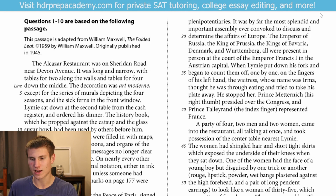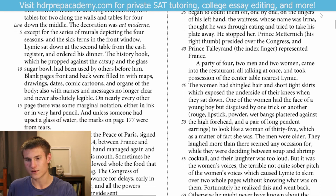The women had shingled hair and short, tight skirts, which exposed the underside of their knees when they sat down. One of the women had the face of a young boy, but disguised by one trick or another, rouge, lipstick, powder, wet bangs plastered against the high forehead, and a pair of long pendant earrings to look like a woman of 35, which as a matter of fact she was.